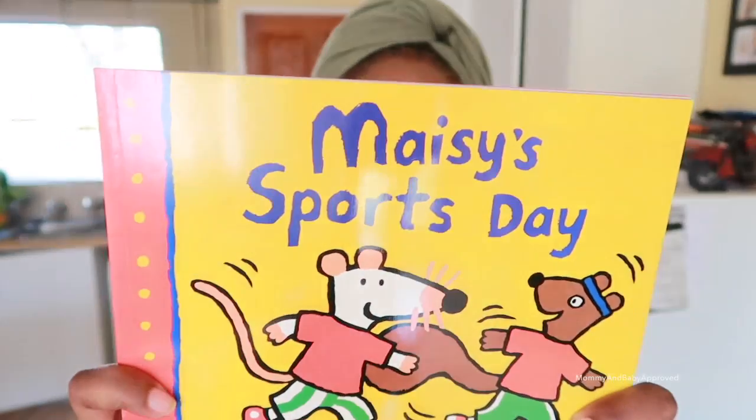The next book that we have been loving is this little guy right over here, and this one is called Maisy's Sports Day. It shows different sports activities. They're all going to school and they're doing different things, from playing dress up to playing different soccer games to playing tug of war, all of that.